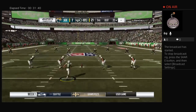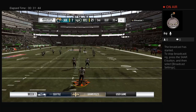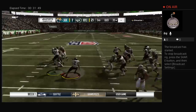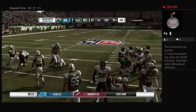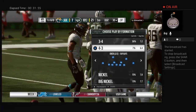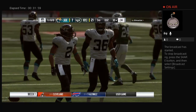Santos out now. He'll kick it away. This is taken at the 3. And a nice return sets him up pretty good here at the 30-yard line. And out now comes Jacksonville as they get ready to go. And on the last go-around, they really couldn't get anything going.